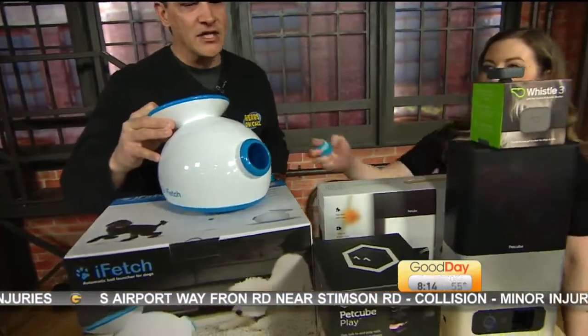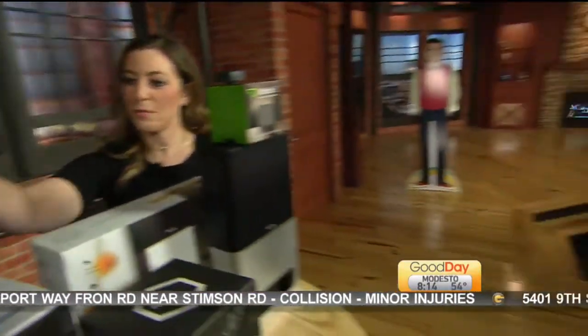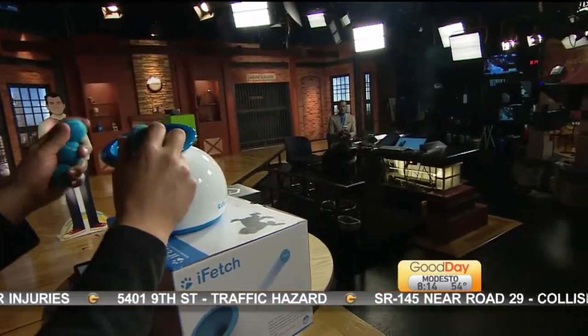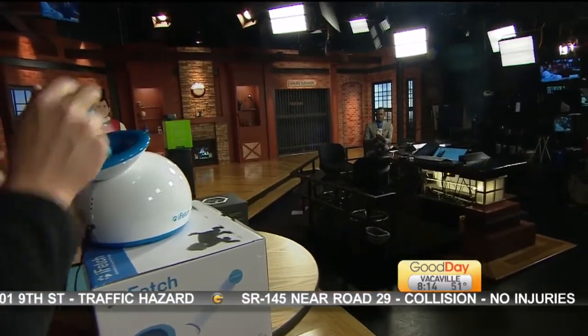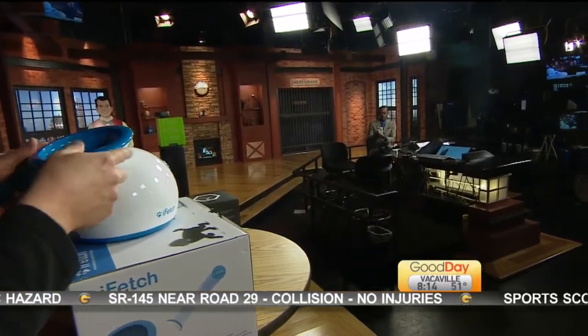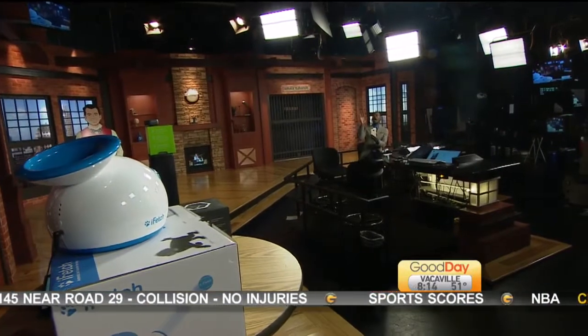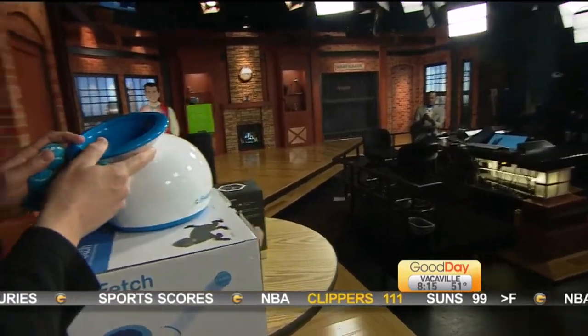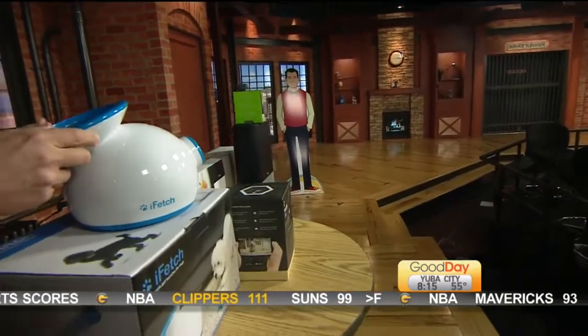And now let's talk about how far this has to go to actually hit Ken, because this hit me with this ball. Let's see how good he is at playing catch. This is called the iFetch. Get ready for it. You put a ball in there, or your dog will put a ball in there, and it'll fire a ball. It's got three settings, and we're also set up Cody over here, so let's try to get Cody. Well, Ken's filming. Okay, Ken, one more time.